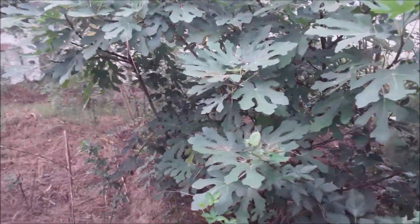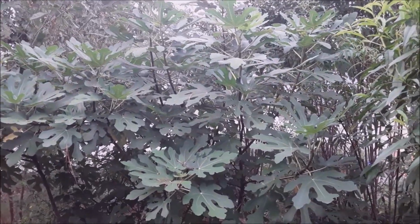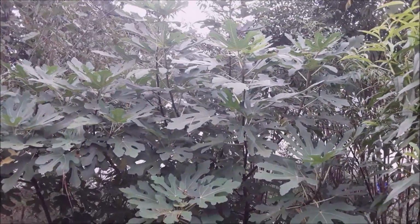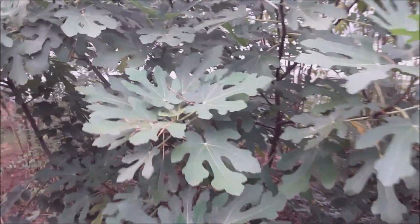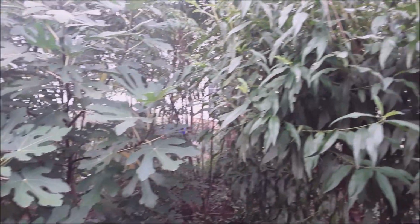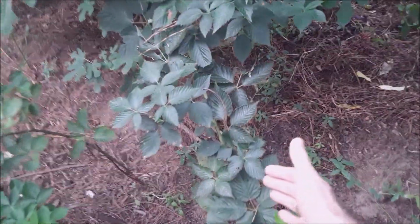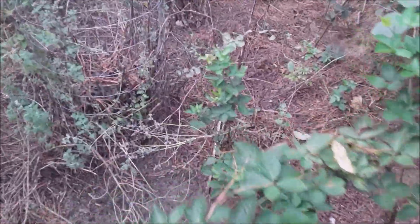Another positive is the black mission fig I've got here. Since I've cut down these peach trees, these mission figs have gotten a lot more sun, and it has certainly blown up to a good 10-foot tall fig tree now. Once again, not too far from the nearby peach tree. These are only 6 feet apart. The understory are blackberries, and all the next year's blackberry canes are starting to come up.